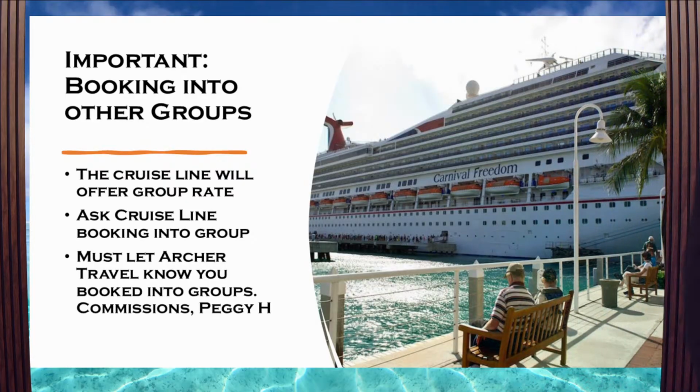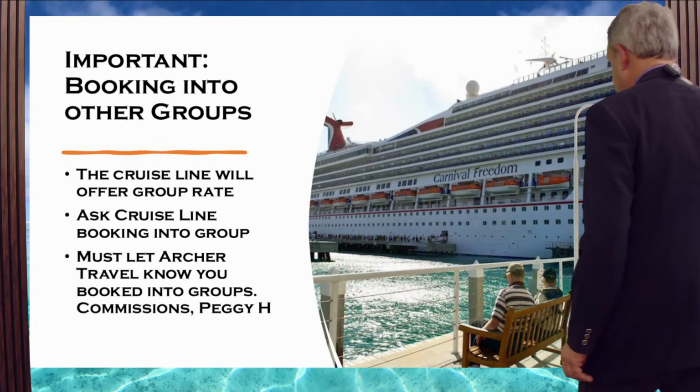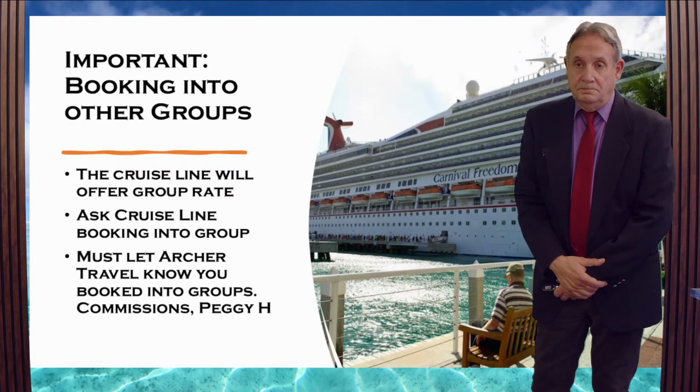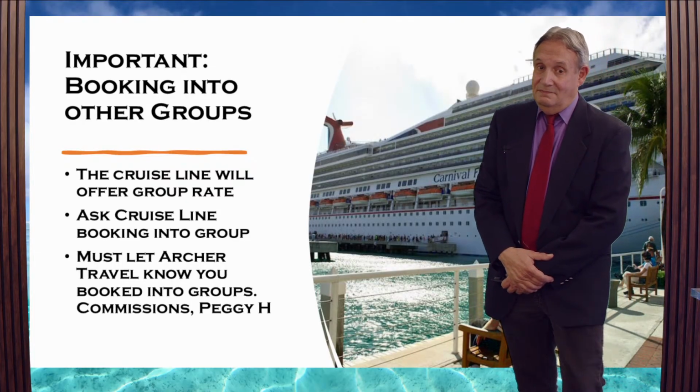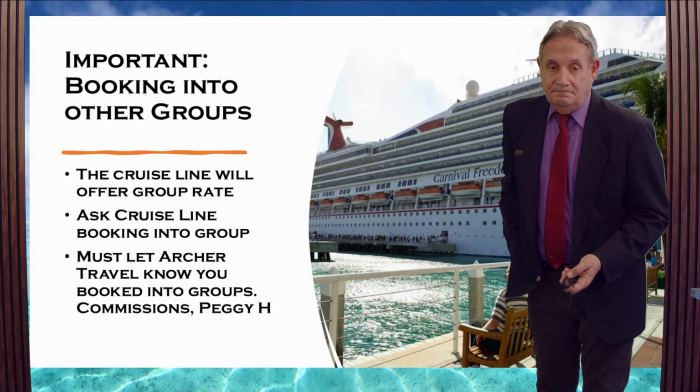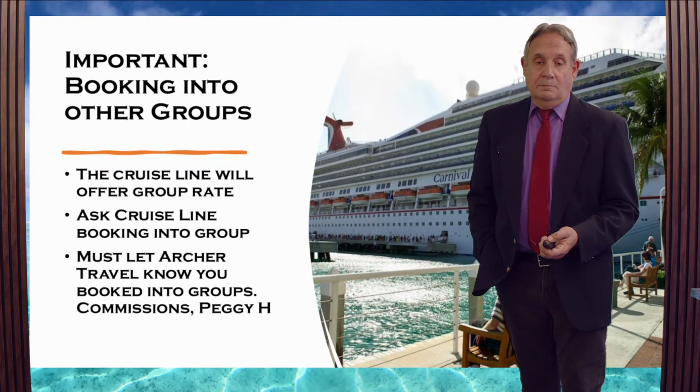Definitely. Because we need to make sure that the agent on the Johnson party hasn't already promised those cabins. Or maybe she can add to the allotment so that your clients can be accommodated. And you also need to make sure that you get your part of the commission. So by letting us know, we can make some adjustments should we need to.